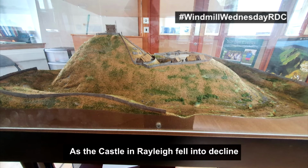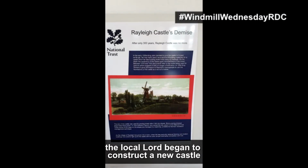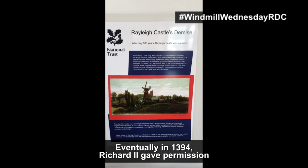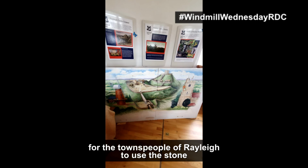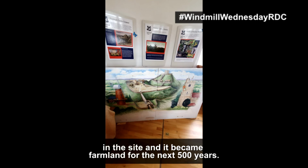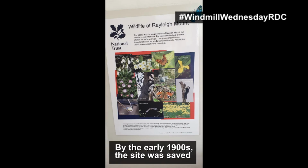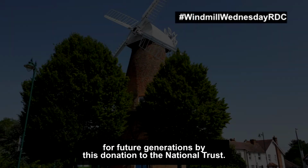As the castle in Rayleigh fell into decline, the local lord began to construct a new castle at Hadleigh overlooking the Thames estuary. Eventually, in 1394, Richard II gave permission for the townspeople of Rayleigh to use the stone in the site, and it became farmland for the next 500 years. By the early 1900s, the site was saved for future generations by its donation to the National Trust.